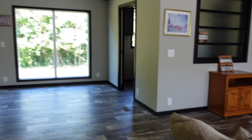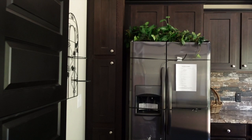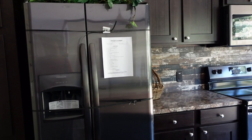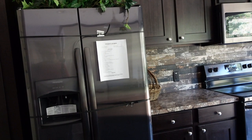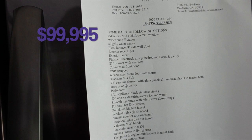All right, again, this is in the Patriot series. It didn't give me the exact name here on the refrigerator, but it's a Clayton Homes, and it's a part of the Patriot series. I toured another Patriot home. If you haven't seen it, I'll go ahead and link it in the iCard above. But I toured another Patriot and Clayton Homes that was made different from this one. So this one is $99,995.